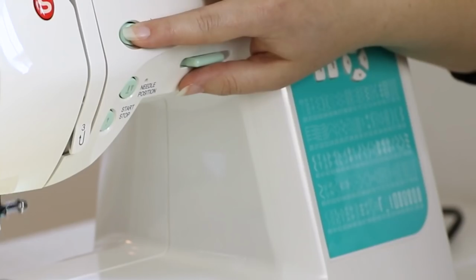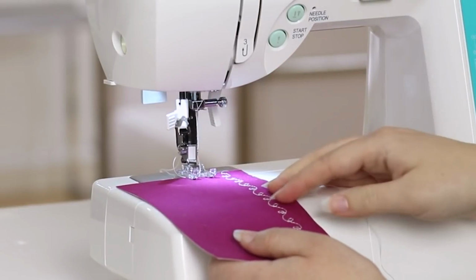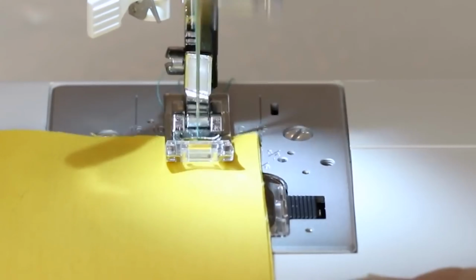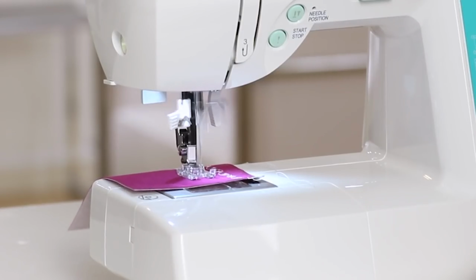The machine size is 14.5 by 7.5 by 12 with a total weight of 14.8 pounds. It has 203 stitch applications and 100 built-in stitches. It has an option of automatic needle threader and fast drop bobbin placement. The sewing space is 5.5 inches wide and 3.7 inches high, and it has 6 different styles of buttonholes.